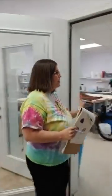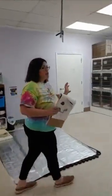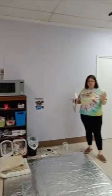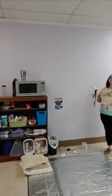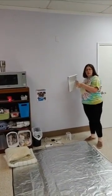Our special guest, one of our special guests, is in the other room, so we're going to go in there in just a second. But I just want to show you this empty wall. This empty wall is one of our goals. Almost empty wall. One of our goals is to add a bank of cages here. So we'll talk a little bit more about that.